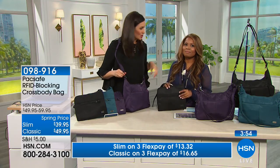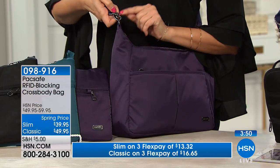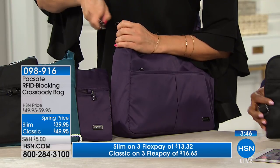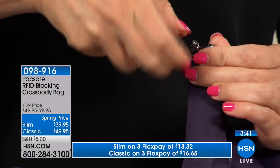You talked about the twist and turn lock. That's such an important feature here on the strap. If you look closely, this is a lobster claw clasp. So I can take it off and hook it back onto something, and I can turn this and it actually locks it into place.